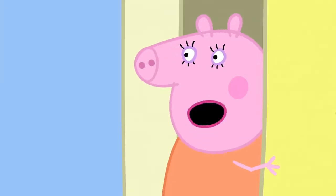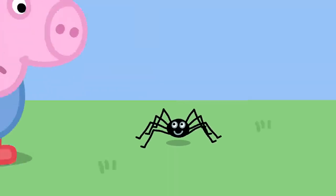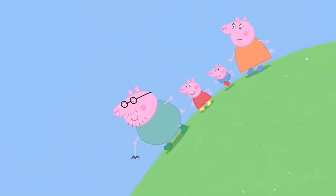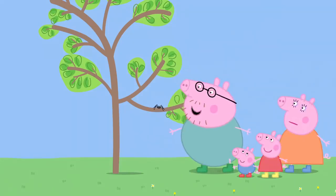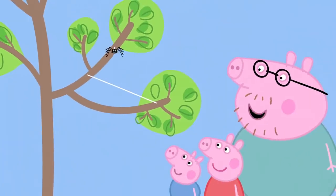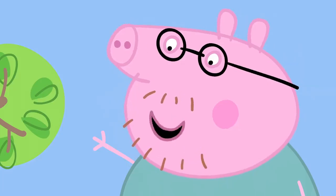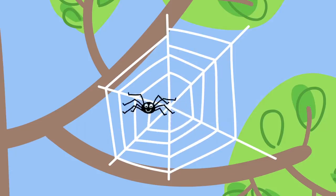I don't want Mr. Skinny Legs in the house, Daddy Pig. Let's take Mr. Skinny Legs a bit further into the garden. There we are. A nice tree for you to live in. What is he doing? He's making a web, Peppa. Spiders live in webs and use them to catch flies. Oh! He's very busy.